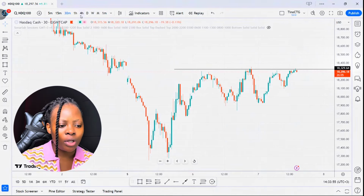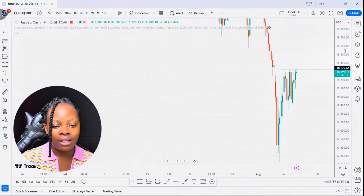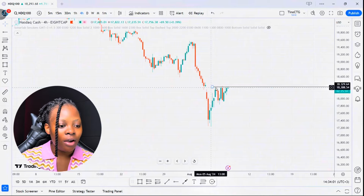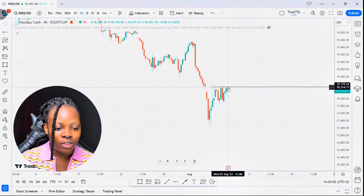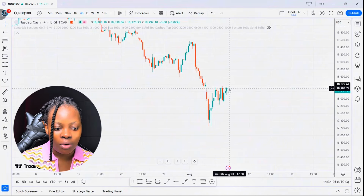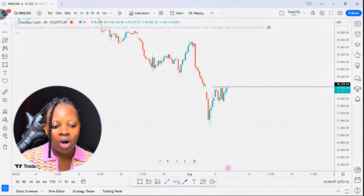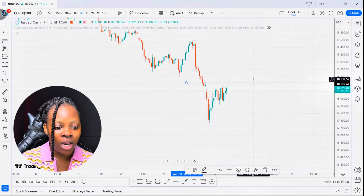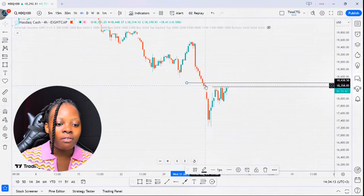So if the market is going to just break out of this zone, then I'll have to look for another good entry, right? So obviously you can see it has closed off the gap, right? So there's a high chance of it rejecting right over here. So if it breaks out of this current zone where it is right now on Nasdaq, I'm not going to go in for the buy straight. I want to go in for the buys if it breaks out of this zone.